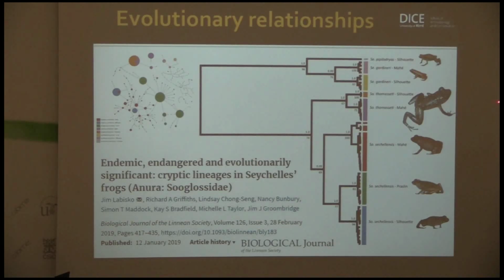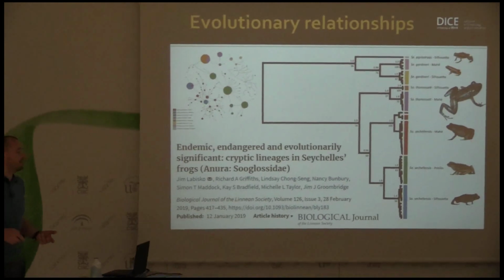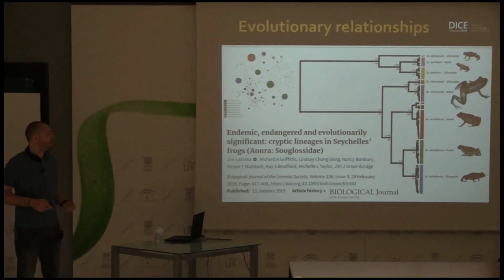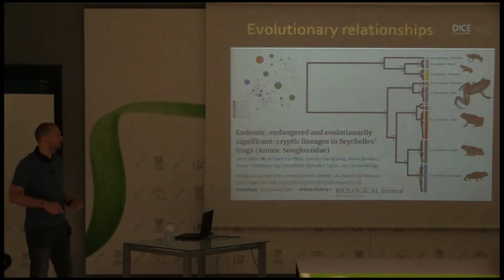Then the same again when we look at Tomasetti. Silhouette population, Mahe population, very clearly defined and well supported. Same again with Gondwanan, silhouette and Mahe, and then obviously we have Pipilodryas at the top, which is only found on one island. So this has obviously got implications for conservation. Previously thinking about conservation for 4 species, now we need to think about evolutionarily significant units and protecting lineages and making sure that the evolutionary trajectory is, at the very least, supported when we're thinking about conservation action and intervention.